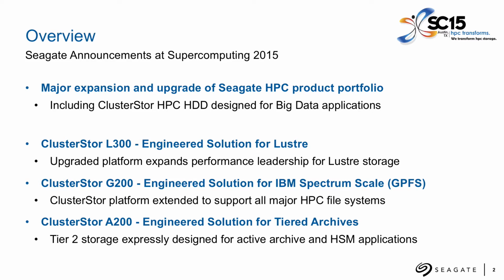So 3 new versions of our ClusterStor product line. The L300, it's our next generation Lustre platform. Our current generation is running 5 out of 6 of the systems that are running over a terabyte a second. So this takes it up the next level. Then, as I said, we added IBM Spectrum Scale to the lineup here to address those more commercial markets. So that's the ClusterStor G200. And then we have the ClusterStor A200. That's our tiered archive product.